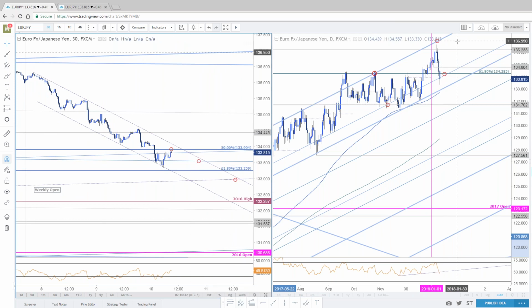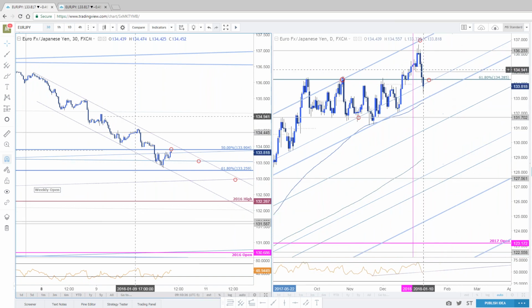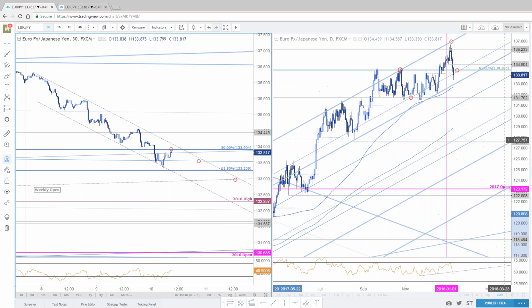So Euro Yen, longer term picture, the implications are pretty big. Objectively, it's a break of the monthly opening range. Like I said, from a slope standpoint, we still have room into 133 on the downside. Pooja says a very steep PF on the 1 hour for Euro Yen.